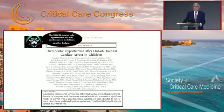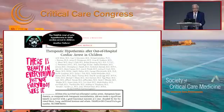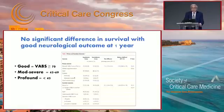Recently, we had the THAPCA trial, and yesterday we had the in-hospital and the out-of-hospital THAPCA trial. The New England Journal representation of it suggested kind of another doom and gloom outlook. But looking at this carefully, one might say it depends on the perspective. Let's take a closer look. It didn't show a difference in survival with good neurologic outcome at 1 year.